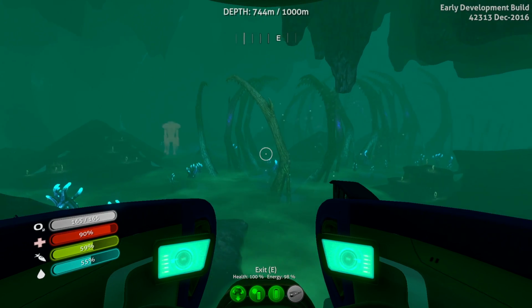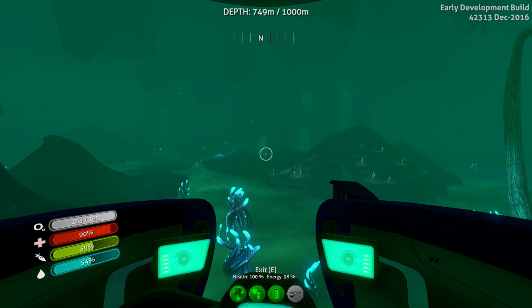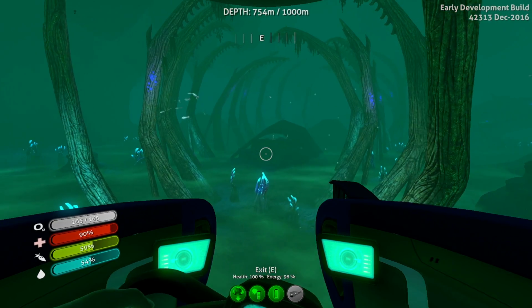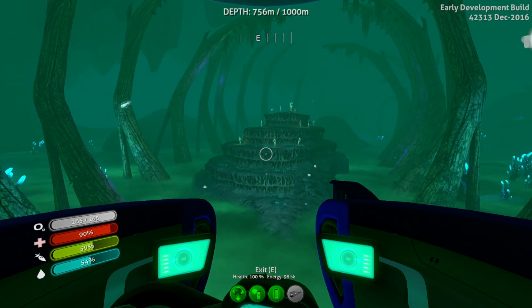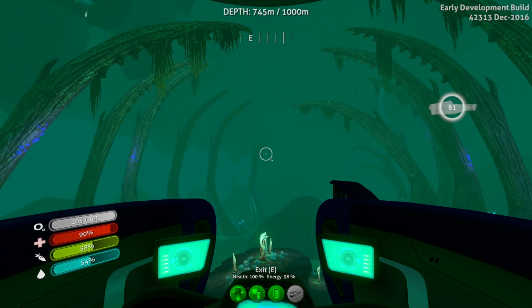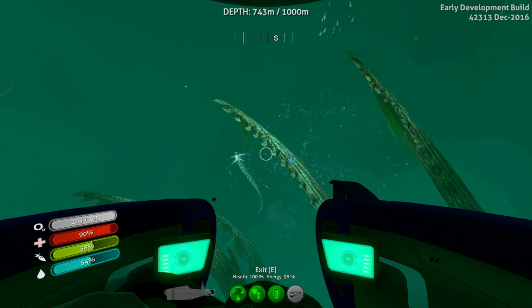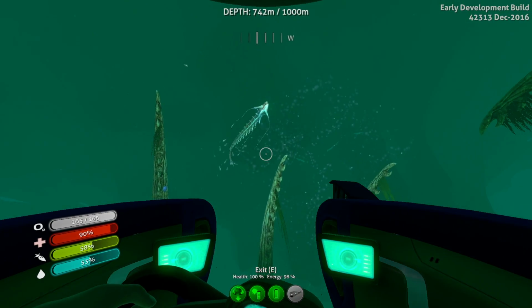Okay, whoa. Okay, I totally missed this skeleton here. How did I miss all that? Whoa, what is this? How did I miss all this when I came with my... Oh, this is awesome. This is terrifying. What? Oh, is this like a Reaper Leviathan skeleton? Oh, what is that? I don't think I've ever seen one of those.